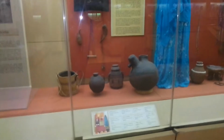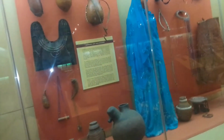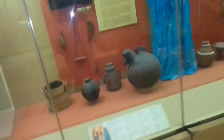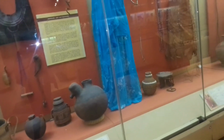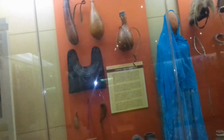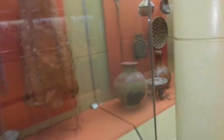So the first piece of items here, marriage gift and exchange. You'll get a kiondo, a gourd, a leather bag, some several gourds there. This is just an attire. These are just some African arts over there.